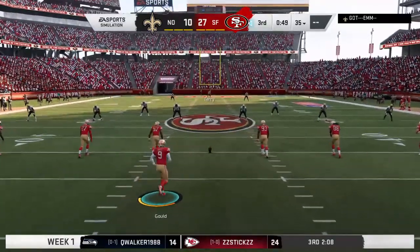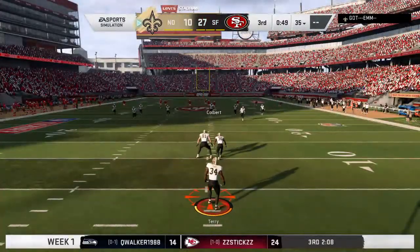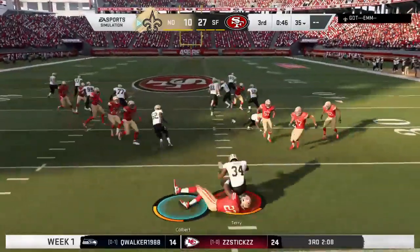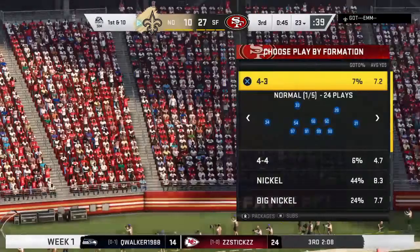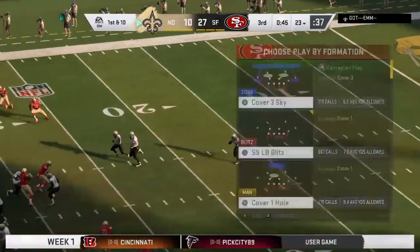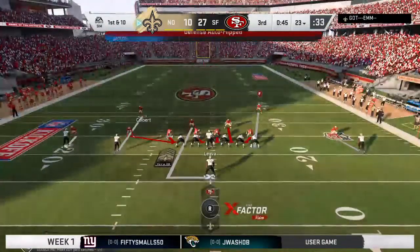Now it's Gold after splitting the uprights to kick this one away. This is taken at his 4. And he'll make it across the 20 as his guys will set up shop at the 23-yard line. The Saints offense on the field ready to get their drive started.